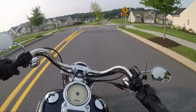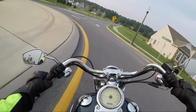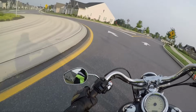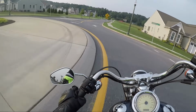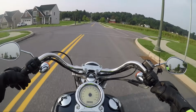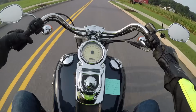I mean, since the Evo motor, a good running Evo motor is awesome. It's amazing. So I think since the 90s, Harley's been making an amazing, fairly modern motorcycle.